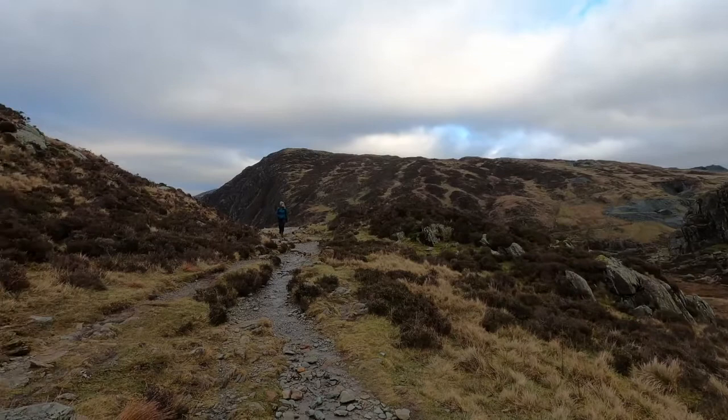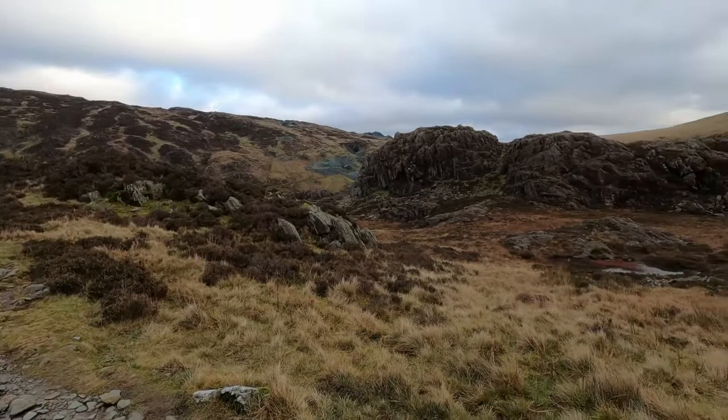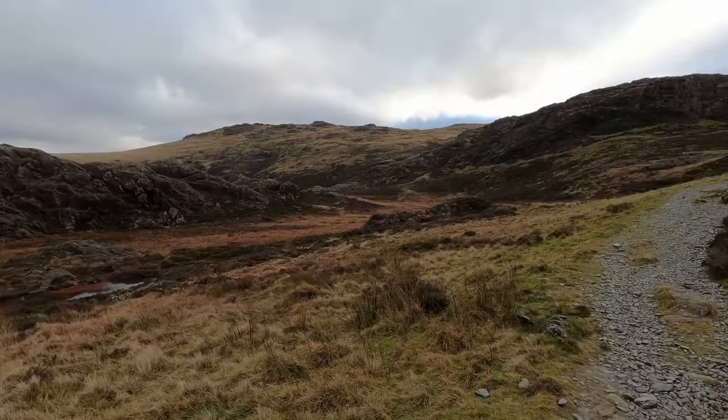Just working our way over to Haystacks now. That's Fleetwith Pike, where we've just come down from. All the way down the side of there to the bothy. And then up this path. Some lovely rock formations here. Nice little path.